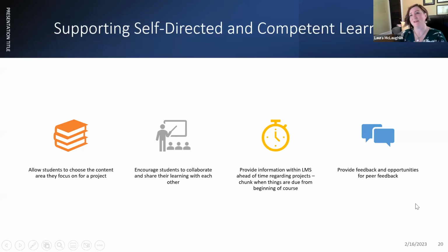You're right. Sorry. So, again, supporting self-directed learning, because that was one of our goals. So I want to get to this. Allow students to choose the content area they focus on for a project. And these are just ideas. Encourage students to collaborate. And these are all, as we just saw, many of you already have these ideas, and share their learning with each other.